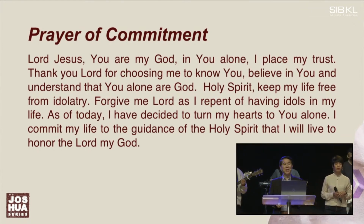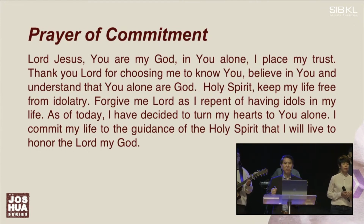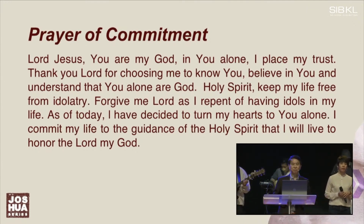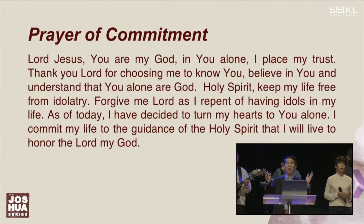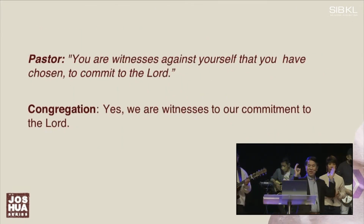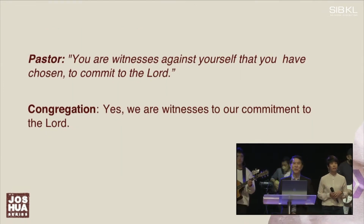So for those who are standing to make this statement or commitment to the Lord, let me ask you this question before we say this prayer. You are witnesses against yourself that you are chosen to commit to the Lord. The congregation, may you reply, yes, we are witnesses to our commitment. Can you reply? Yes, we are witnesses to our commitment. Amen. Now let us pray this prayer together.